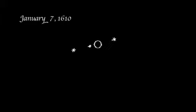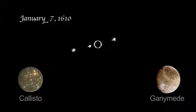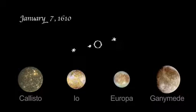The one star to the west was Ganymede, and to the east there were 2 objects. One was the moon Callisto, and the other was a tight pairing of Io and Europa. Io and Europa appeared so close together they looked like one object in Galileo's modest telescopic view.